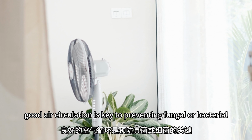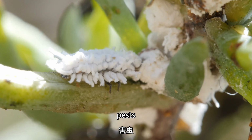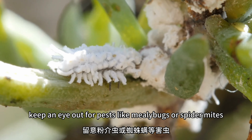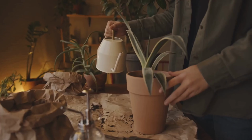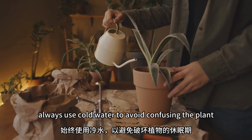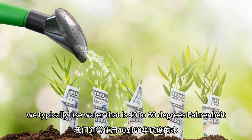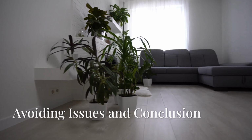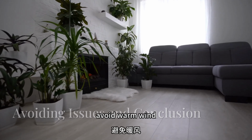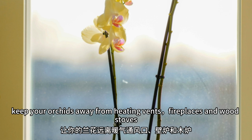Airflow: good air circulation is key to preventing fungal or bacterial issues. Pests: keep an eye out for pests like mealybugs or spider mites, especially in dry indoor conditions. Water quality: always use cold water to avoid confusing the plant. We typically use water that is 40 to 60 degrees Fahrenheit. Avoid warm wind. Keep your orchids away from heating vents, fireplaces and wood stoves.